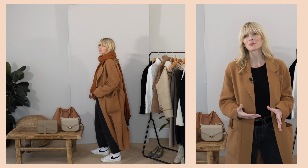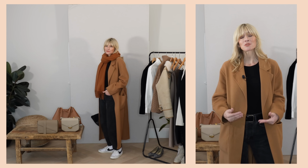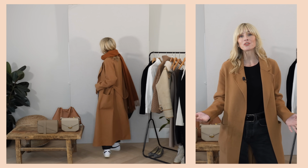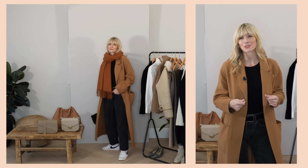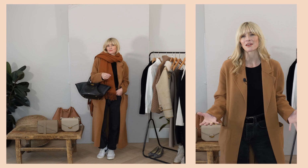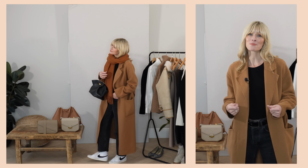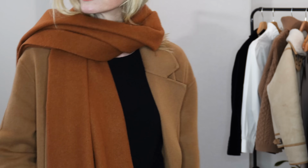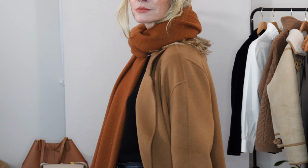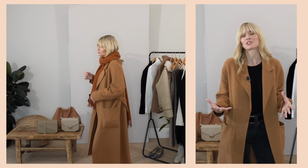But I think this is also where the joy of a beautiful coat comes in, because no matter what you're wearing underneath, i.e. trainers, jeans, and just a nice crew neck, adding a camel coat over the top just elevates the look and makes it feel a lot more polished and put together. And yet at the same time, it's a very comfortable outfit. I feel warm and toasty. I could add my scarf over the top. I could put a bobble hat on, and I still feel quite put together because of that coat. The outfit is essentially the coat, I suppose. That finishes it off beautifully.